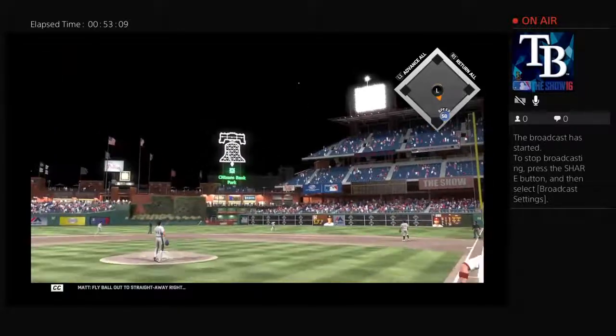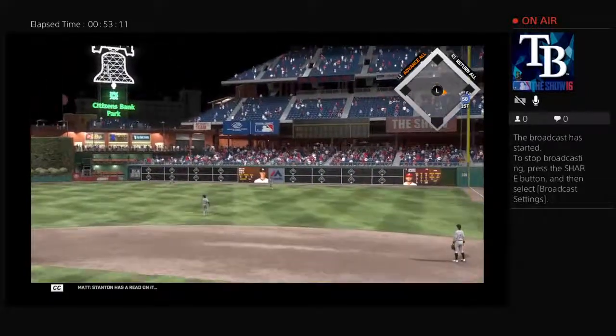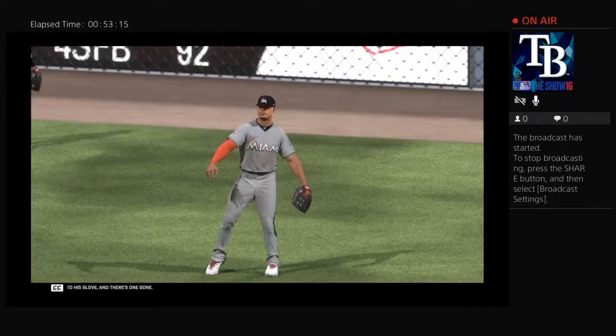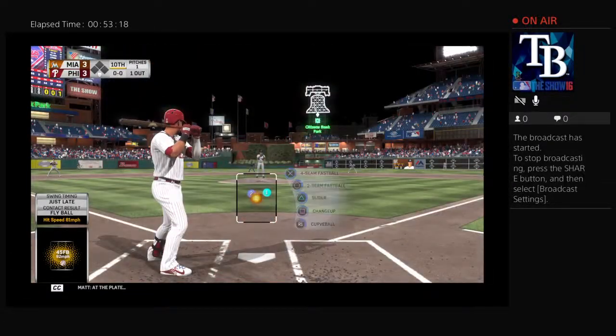Fly ball out to straightaway right. Stanton has a read on it. Looks it into his glove, and there's one gone. The batter at the plate, Cesar Hernandez. He flew out in his last at-bat.